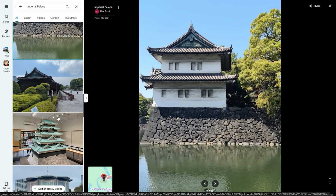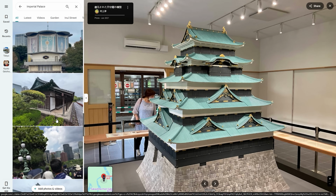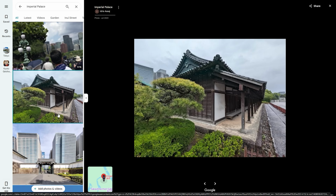There is an area outside of the inner grounds called the Palace East Gardens, which do not require reservations and is free to enter. So if you don't want to take the inner grounds tour or miss out on all of the slots for the day, you could stop here instead.